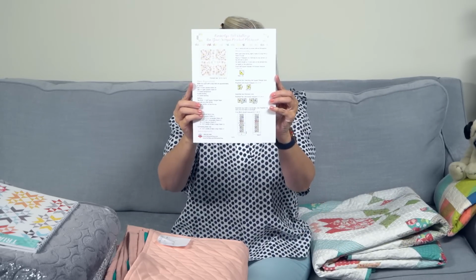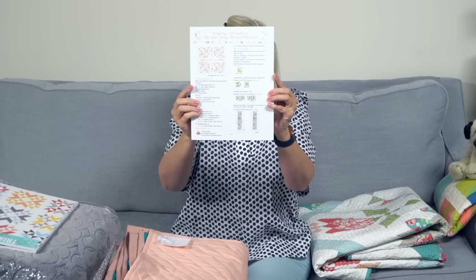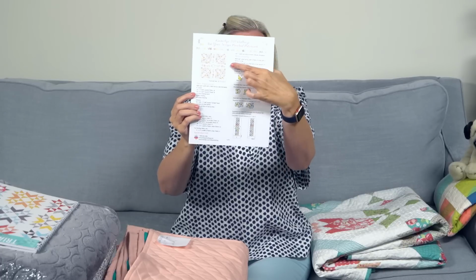And this is the pattern, the free Patchwork Pinwheels pattern. It is on our free pattern page toward the bottom, but this is what it looks like. So I'm just missing this top row over here.